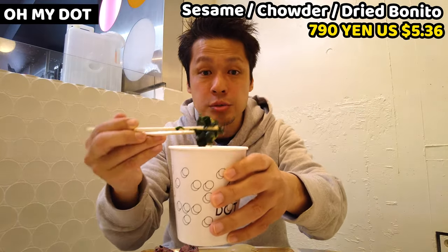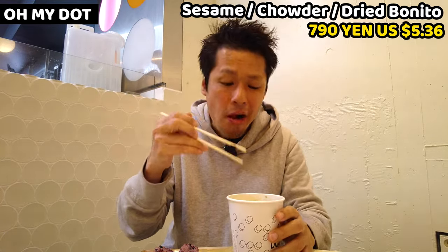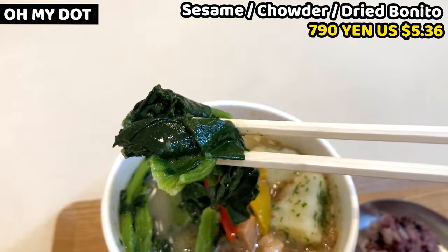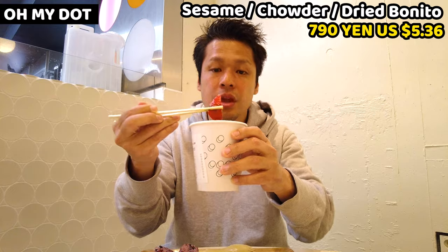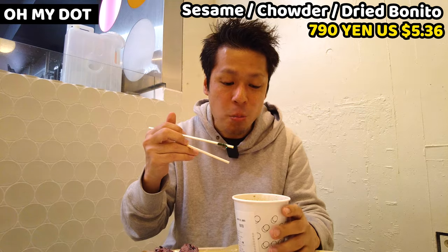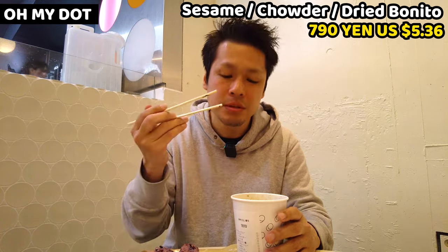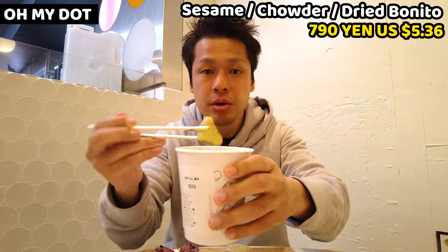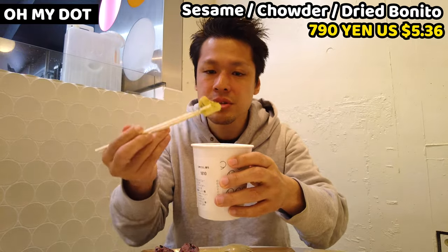Okay, next one is spinach. It's slightly boiled. It's a good accent for soup noodles. It's really soft and it's really tasty. And how about the bell peppers? I don't know how to say it in English, but they're yellow and red bell peppers. Wow, this is good. It's slightly seasoned by something like oil or some seasoning, so it's so tasty and so crunchy. Then potato, I guess it looks seasoned by dried seaweed or some other seasonings.